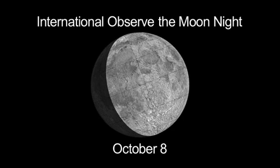Next month, you can celebrate International Observe the Moon Night on October 8th. The moon will then appear exactly as it does on the 8th of this month.